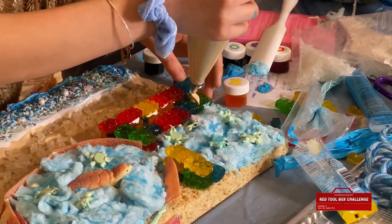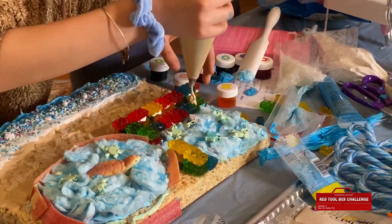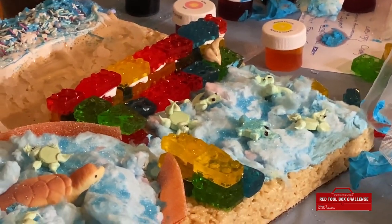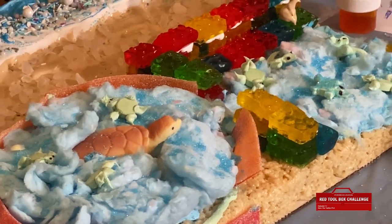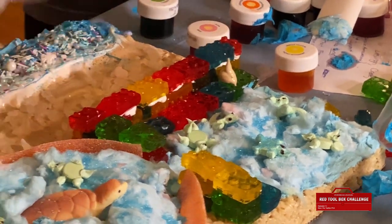So your Visco girls are standing on the edge of the aquarium? Yeah. Well, they're sitting because they're bleachers. They're sitting. Very cute. Nice. And those are the baby sea turtles. Yeah, and this is the mama one. But they're all having fun.